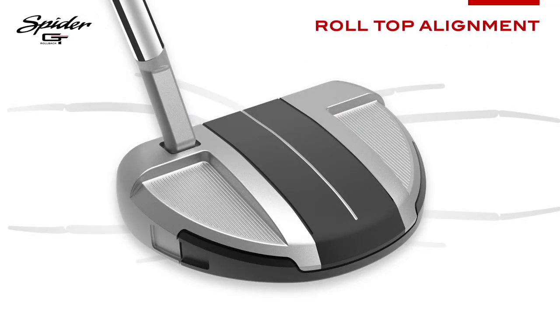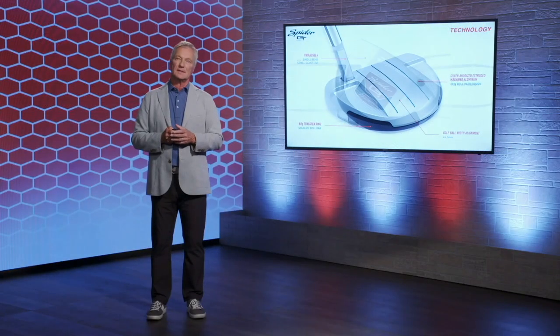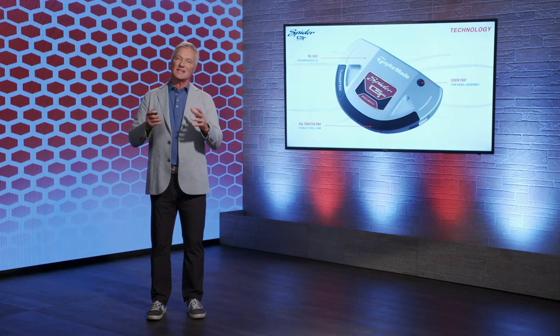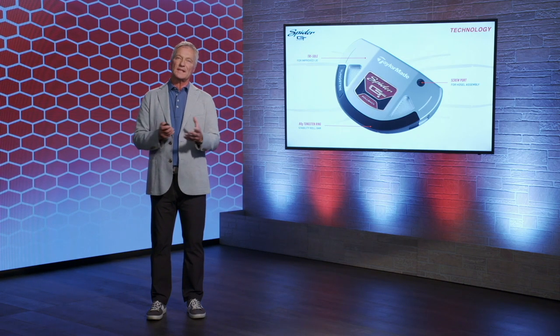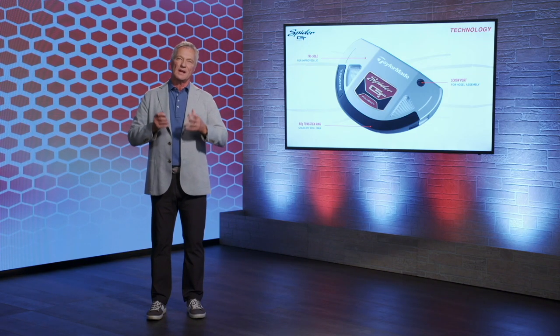The Roll Top alignment has unique technologies, just like the GT. It has lightweight construction up front and a heavy tungsten ring in a circumference at the back end, which creates that nice stability story. This also has the same hosels that GT has, and it also has that nice roll top, which is the same width as a golf ball. The nice thing, as you can tell, is it has that circumference, that weight that's surrounded on the backside that creates that nice strong story of MOI.